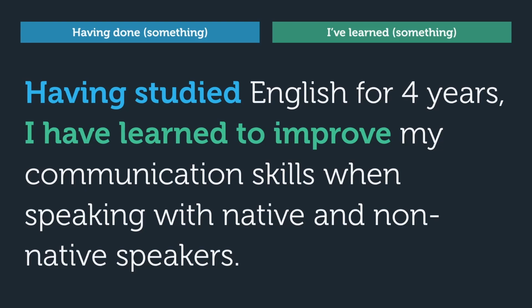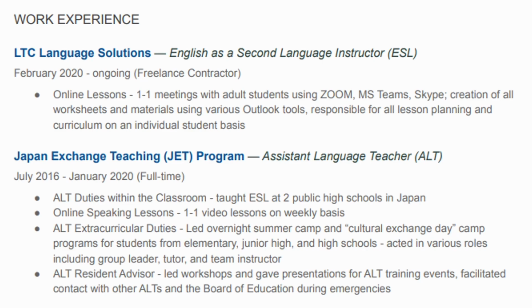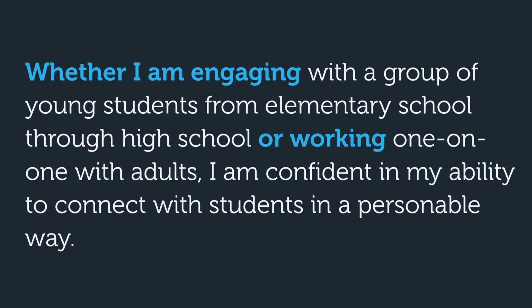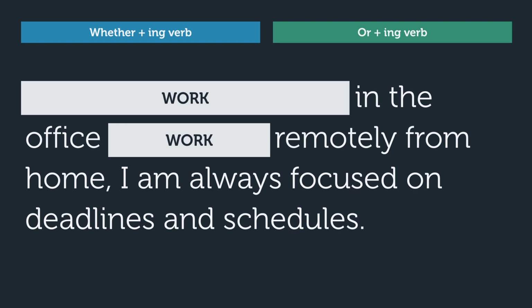Looking back at the requirements compared to my cover letter, notice that I didn't specifically say ESL students in the paragraph. This is actually indicated in my resume under my work experience section here. Instead of repeating information from my resume, I used this whether or sentence to give greater detail regarding the kinds of students I have worked with. This sentence structure is useful when you want to show a range of skills or experiences. Let's take a look at it. How can you use it here?